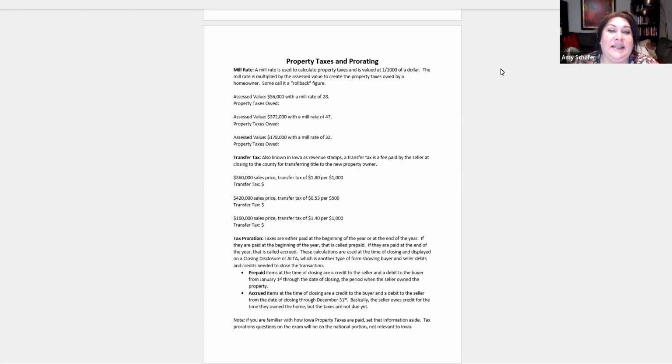But when they come up with these assessed values, how do they know how to charge you property taxes? Well, they use a mill rate. And a mill rate is a 1/1000th of a dollar by definition. And so that means a mill rate of 28, you would not put into your calculator as 0.28, because that's a percentage. You would put it into your calculator as 0.028.